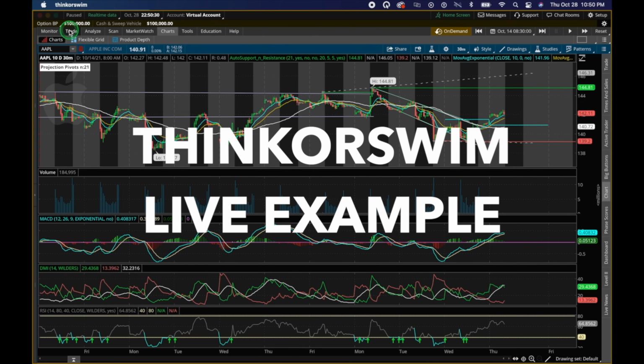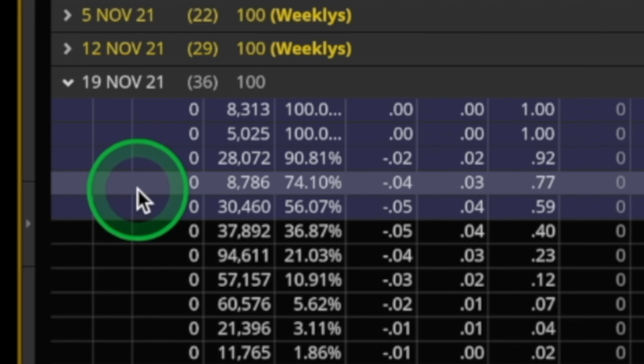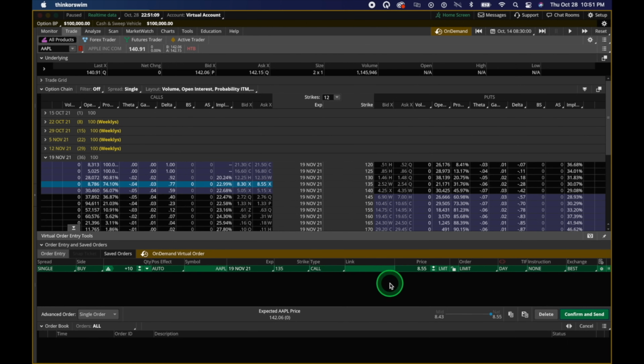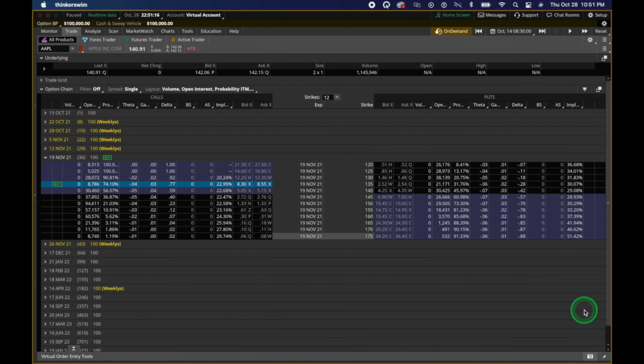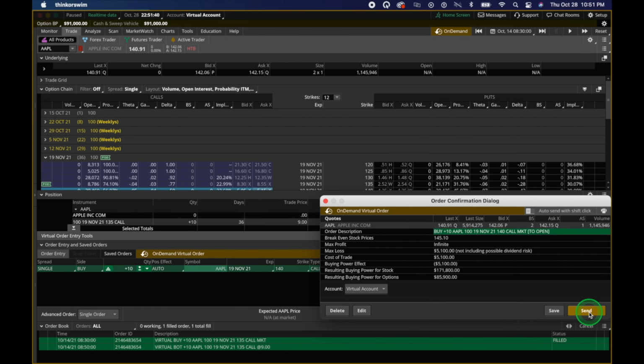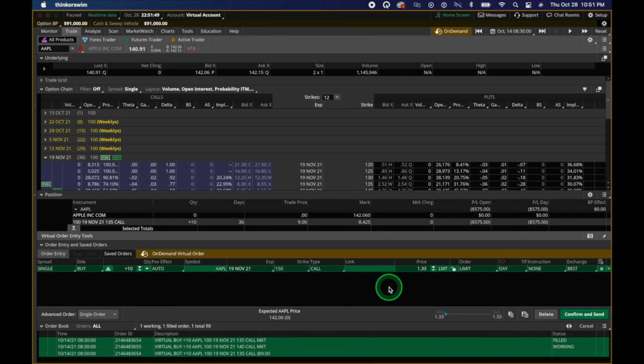All right, so this is just Thinkorswim. We're using October 14th as the date, and I'm going to use a 30-day expiration, so November 19th. All right, and these are going to be our strike prices right here. Far in the money is going to be the 135. So the 135 strike price, that's our in the money. Our at the money is going to be the 140. And our out of the money is going to be the 150, okay?